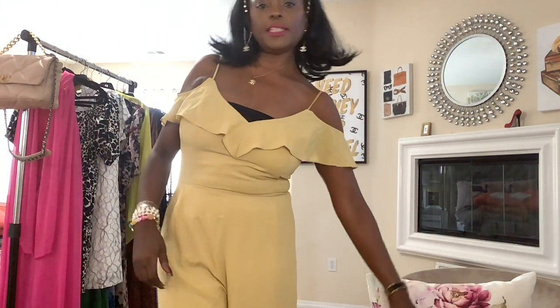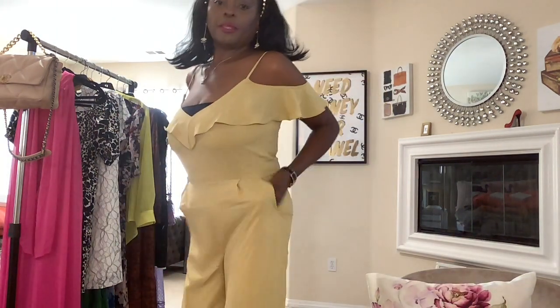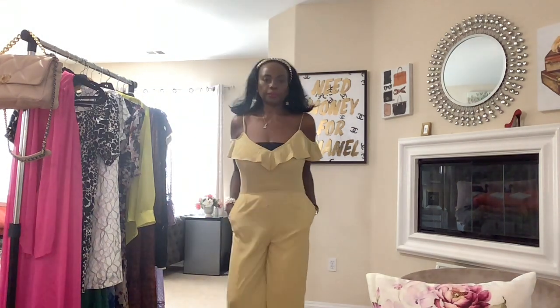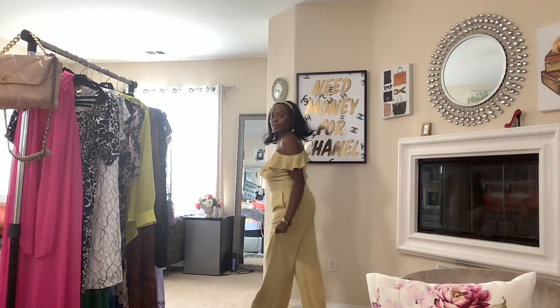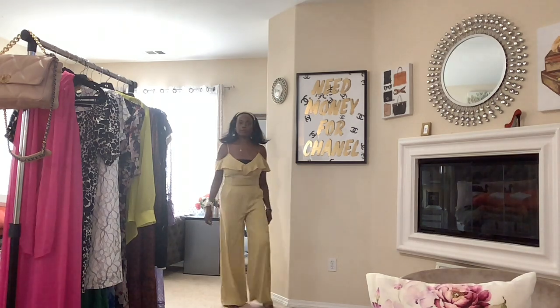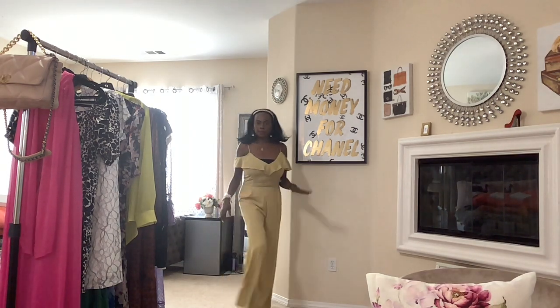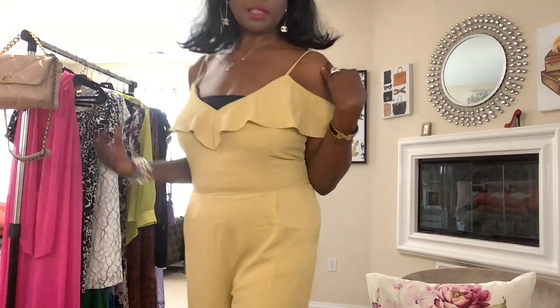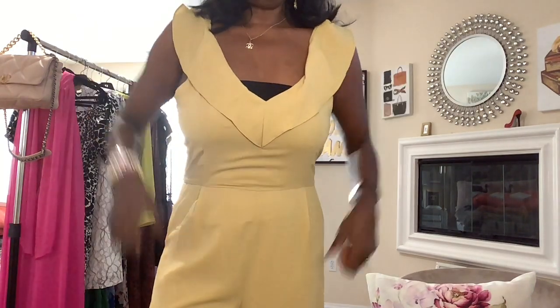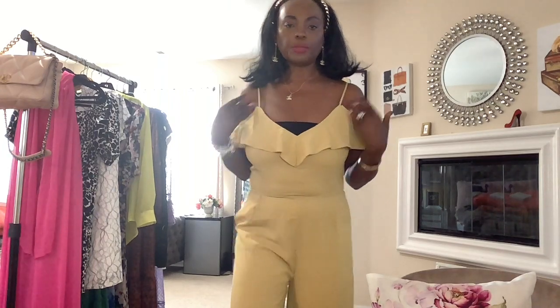Okay guys, so yeah, here's the jumpsuit. I got the pockets. Beautiful. I hope you guys can see it all the way. It goes all the way down. Gorgeous. You can wear it this way with your shoulders, like the cold shoulder. Or you can pull it up and wear it that way if you just want to be a whole lot more modest. But I will always drop it down. Or you can take this down and tuck it in, and all you have is just the spaghetti strap.